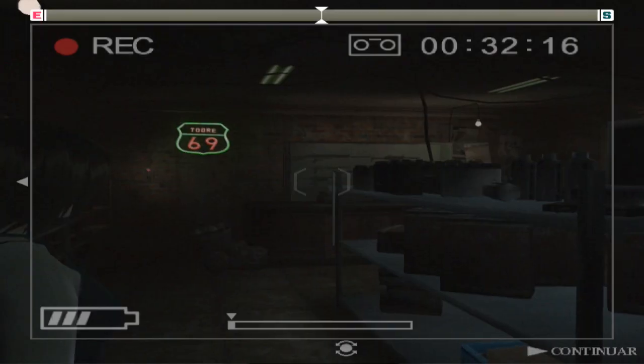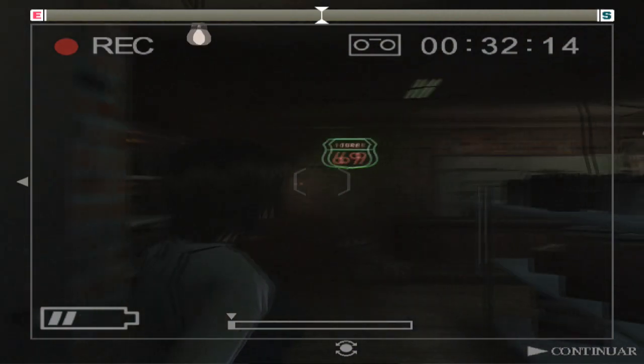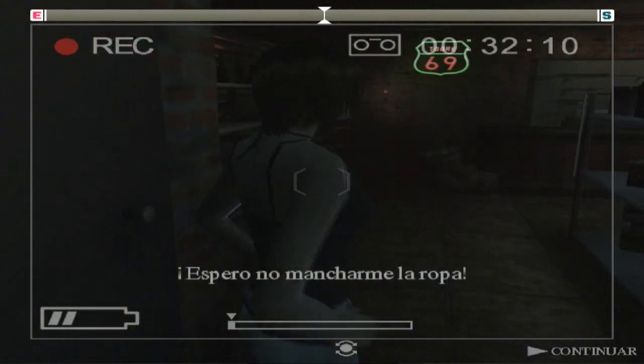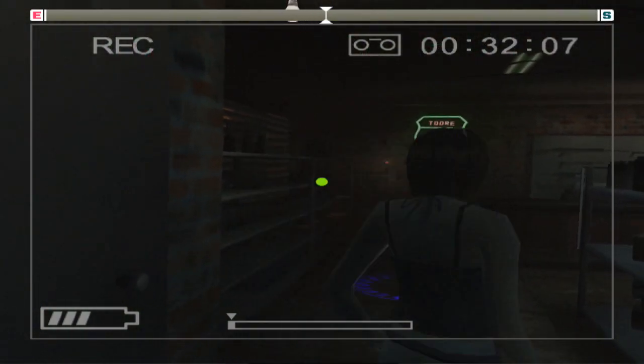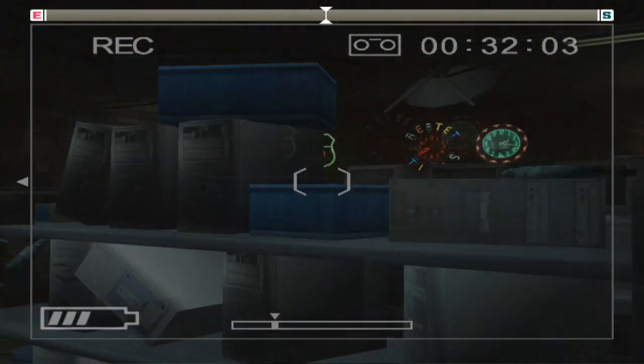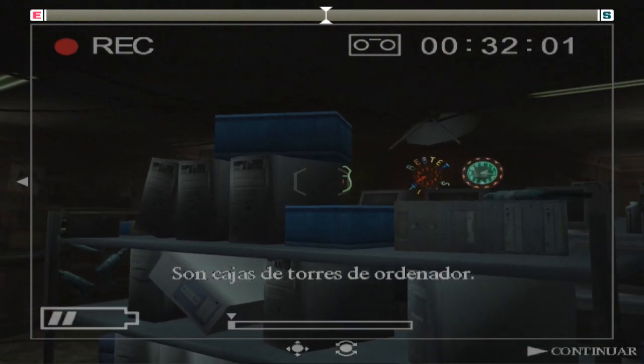I don't know. It looks like a pretty filthy place. Yeah, that's right. Do you really think they'll have an infrared unit for the camera there? We won't know until we go look. Oh, yuck! It's all dusty in here. I better not get my clothes dirty. They're computer tower cases.